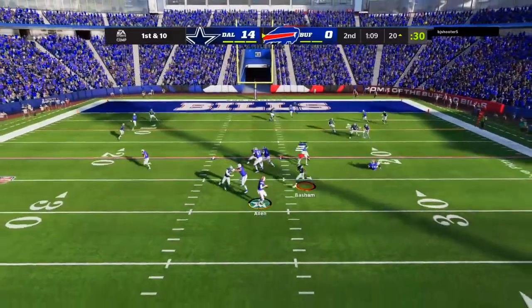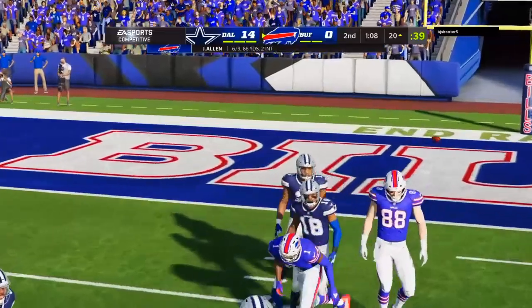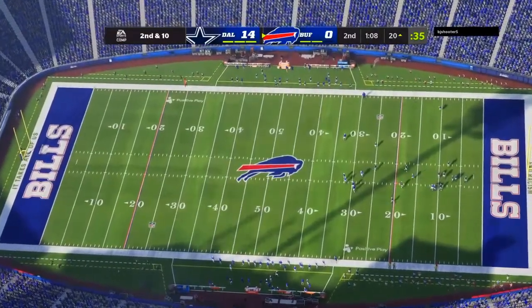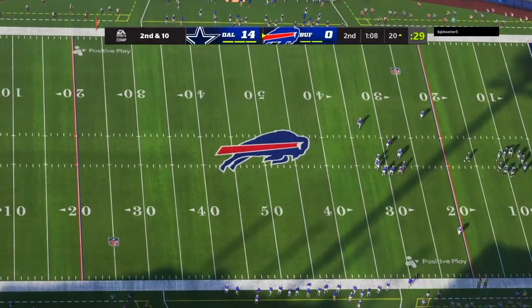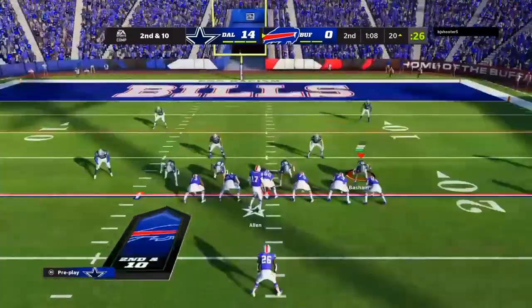Inside the red zone here. They'll look to throw. Oh, he was hit as he threw it there, and that one winds up incomplete. To this point, I've been impressed with the work defensively. They have not allowed a lot of receivers to run free. And there's another example, another incompletion. After the incompletion, here's 2nd and 10 from the 20.